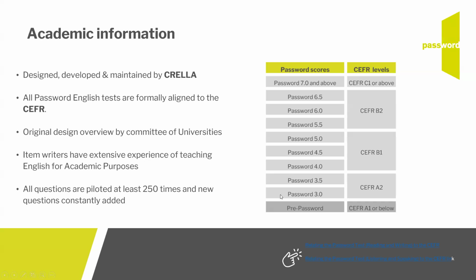And then at the bottom there, you've got a pre-Password. Normally, the lowest IELTS score would be a 4, but we actually go below that. So we go to 3.5, then 3, and then there's a pre-Password, which is essentially lower than a Password 3. Often the entry requirements for your university programs are very similar to IELTS. If the universities have benchmarked a 6 as what the students require, then that would often be a Password 6 as well. So it's very similar.